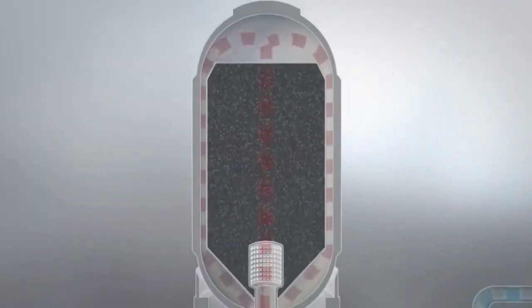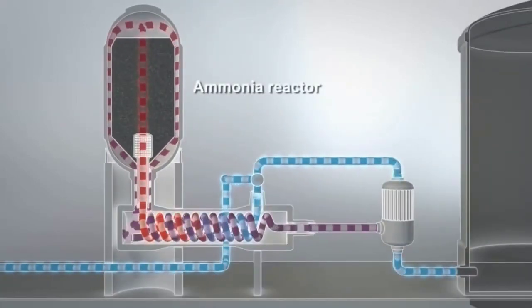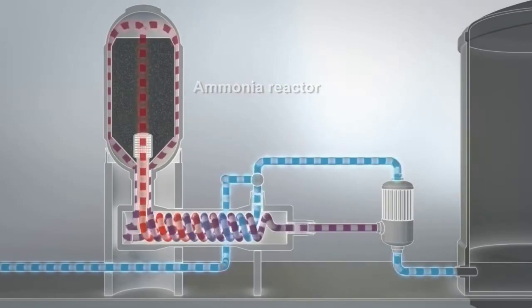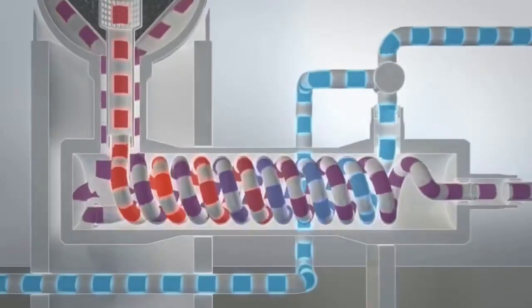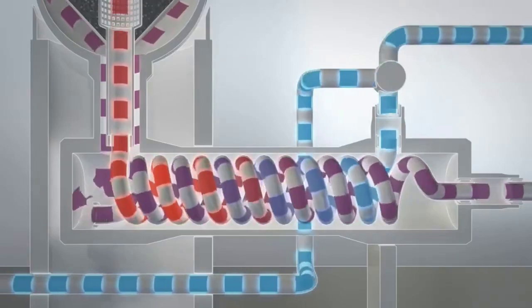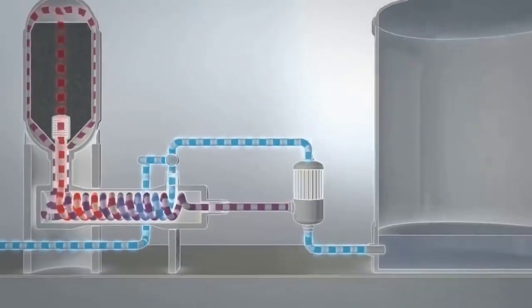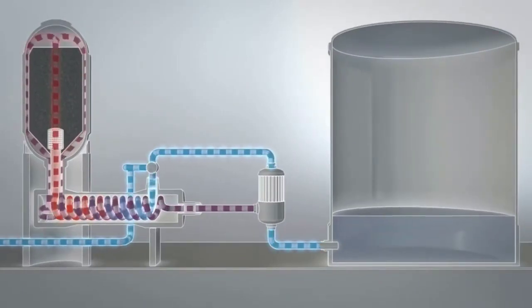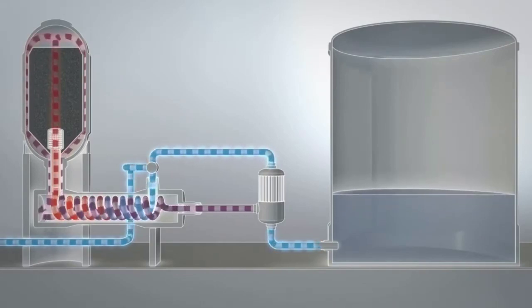This reaction generates heat, and therefore, the reacting hot gas in the ammonia reactor is cooled with a supply of cold gas. This is achieved with a sophisticated flow system of synthesis gas based on the heat exchange principle. In this way, the so-called equilibrium reaction can be prevented, in which the ammonia tends to decompose again to its constituent elements. The ammonia is collected as a liquid and stored in tanks. The remaining synthesis gas is returned to the reactor and forms more ammonia.